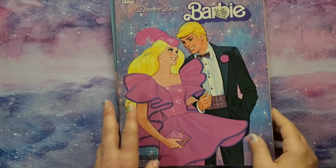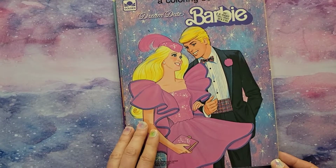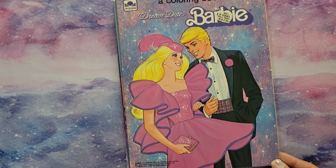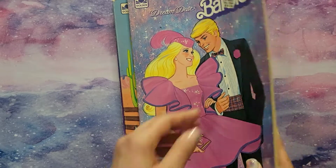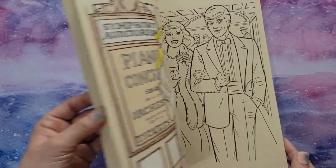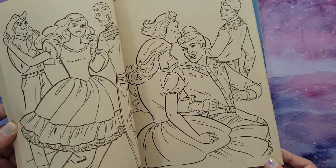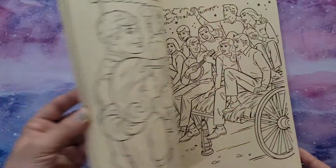This next set I got from eBay. They're vintage Barbie coloring books from the 80s. They have some pages colored in them. I thought I would scan some images and just color them onto some cardstock. But I thought it was fun to have them.